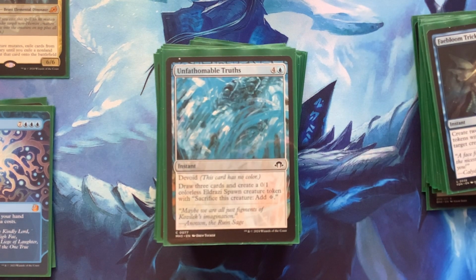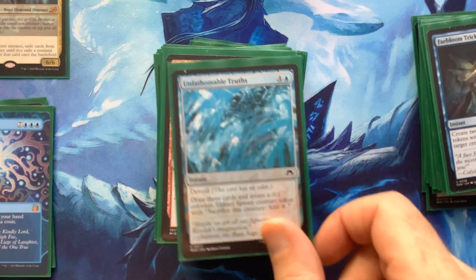Here's Unfathomable Truths. So this is 4 generic, 1 blue, devoid, draw 3 cards and create a 0/1 colorless Eldrazi spawn creature token with sacrifice this creature, add generic mana. This one is nasty because you actually get to draw off of it at instant speed, and you get to create a colorless Eldrazi token. So it really sets you up for a nice mutate and just action in general. It's a great card with your Omniscience. It's going to get you into some more cards. It just works so well with all the things that we're doing. It's just a lovely common from Modern Horizons.